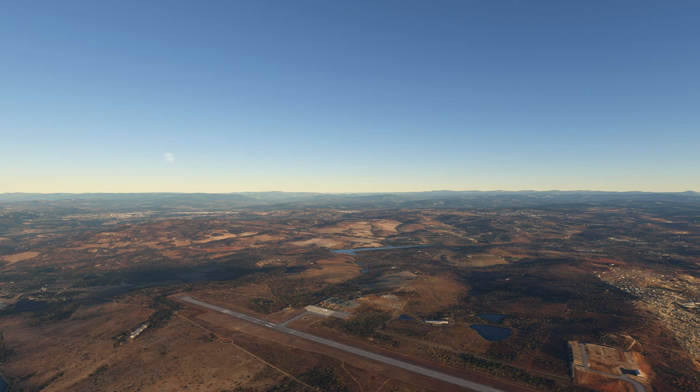So Pearl Simulations, if you're listening, you want to do an update, do the inside of the terminal, sort out the terraforming issues, and maybe improve the lighting as well. At night time, the lighting is so violently yellow. It's really overdone there. If you improve those three things to an acceptable level, then €15 does rapidly become €22, €23, even for such a small scenery, because it's the quality of the work that makes it possible.